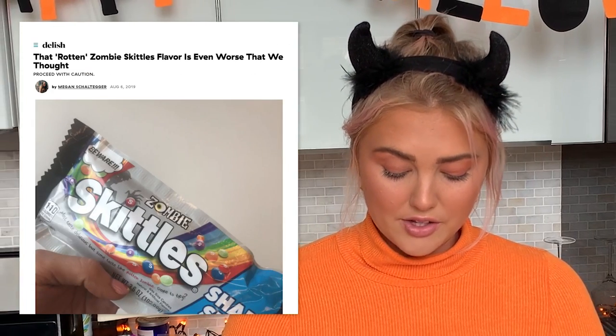I read online that the rotten zombie flavor is genuinely disgusting, and I don't want to try this on camera, because I don't know. I can't smell them. Okay, this one's supposed to be melon. Melon. Okay. Melon is fine. Chilling black cherry is up next. You guys don't understand that if I get the zombie brain one, it's gonna ruin my entire day. Cherry. Can you see how long it's taking me to understand which one I'm eating?